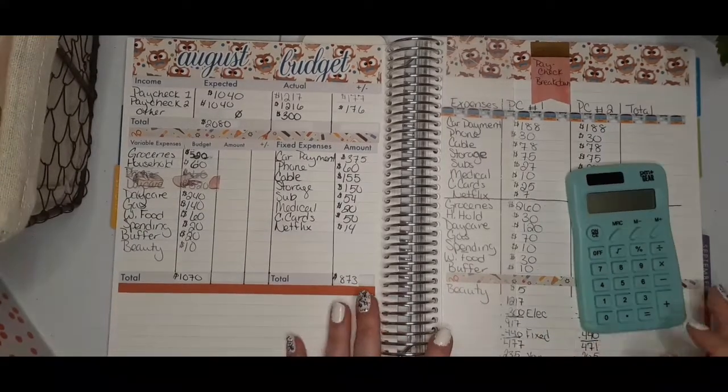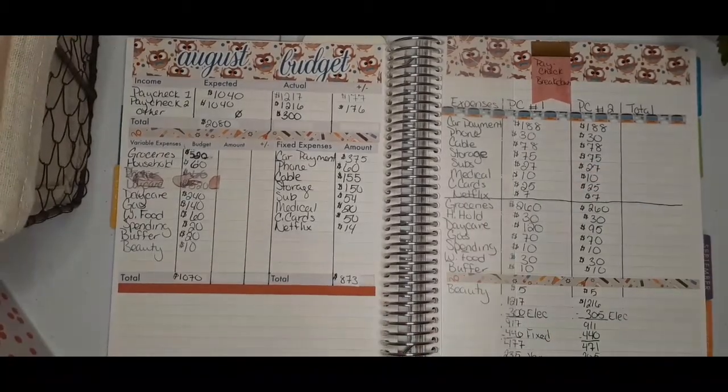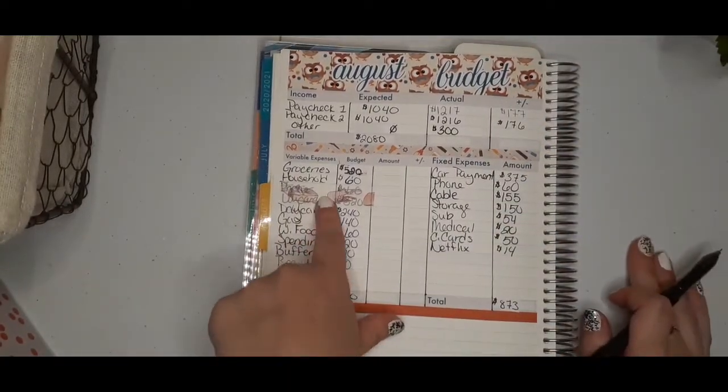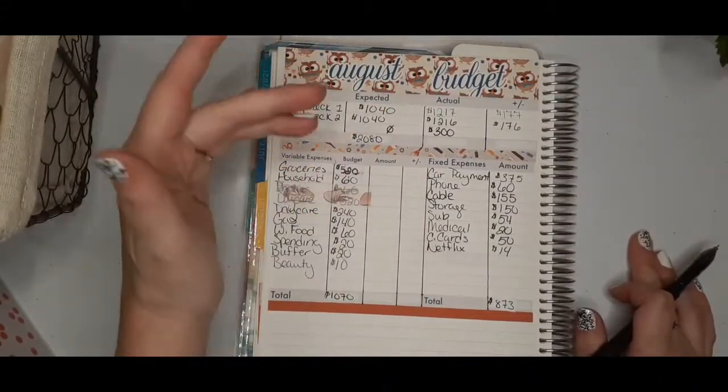Everybody! Today we will be closing out our budget. So first I have my budget spread right here. Don't mind the washi tape because I couldn't find my whiteout, but this is my basic budget.